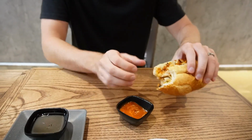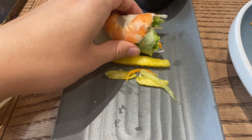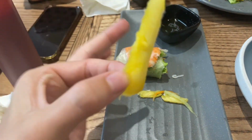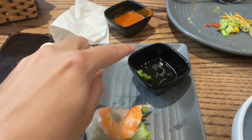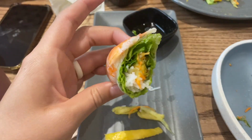I think it's probably the same that's on here. The chicken's cut up into smaller pieces. That's what I really like in there, and there are good spices on there too. And then of course you have the carrots and the lettuce. There is some pineapple in this spring roll, and I guess that was the citrusy taste, but this is also very citrusy. I don't think I've ever had pineapple in a spring roll before. It was good.